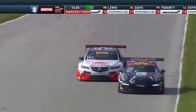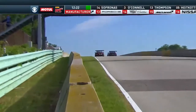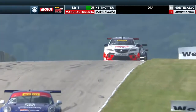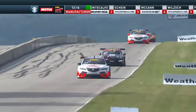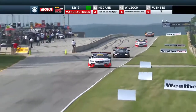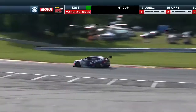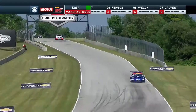Yeah, and it's sort of been a double whammy for Sloan because they've had this setup issue with the car being loose, and he also had that bad arm. A loose car and an arm that hurts is not a good combination when you're suddenly into snap oversteer and your arm is not up to the task. But you can see there just disappeared Udell, and here comes Urie.